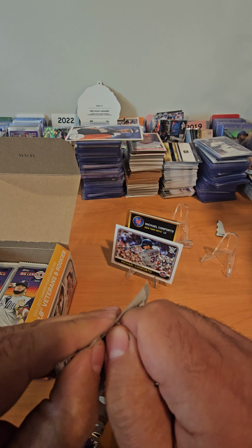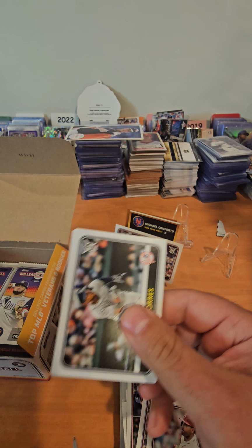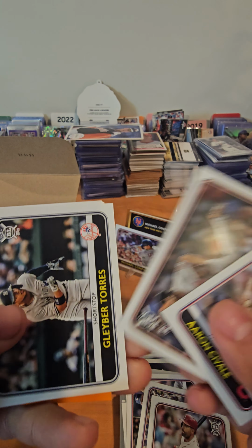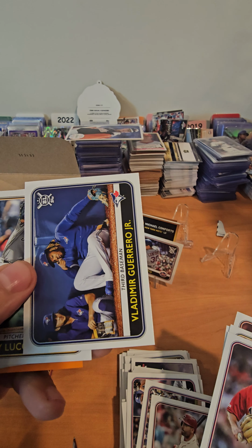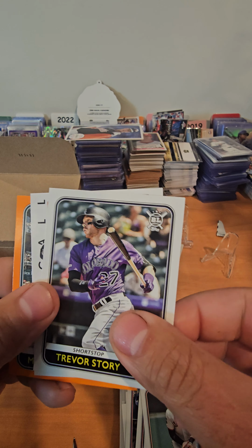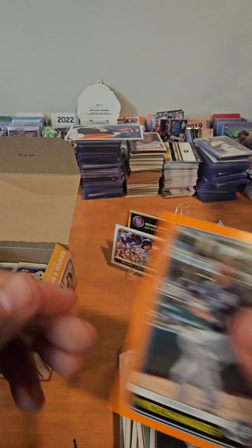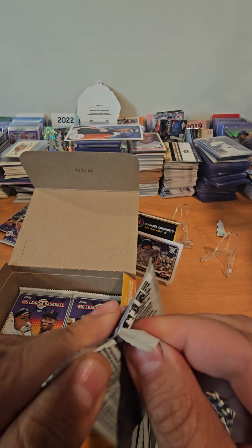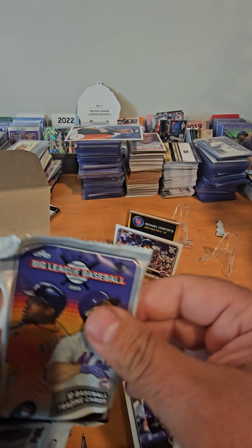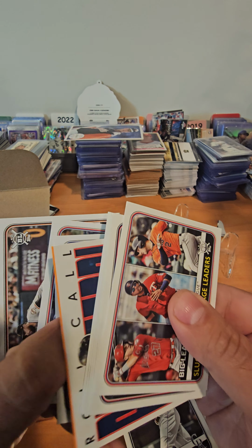Still no Shohei. Show us the Shohei. Savell, Simeon, Hunter Harvey, Torres. There's a Vladdy. Chilling. All right. Longoria, Trevor Story. Roll call. Okay, Scherzer, Mitch Haniger. Do we have an over-under on Shoheis in this box? I want to say 3. So, well, 2.5. Put it at 2.5.